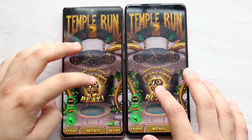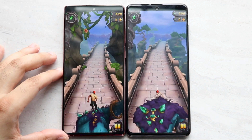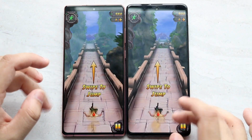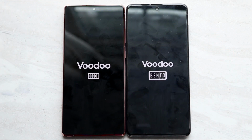I still feel like maybe the S20 is a little bit smoother here and there, but it's a very fast, spontaneous phone. As soon as you click on it, it's pretty much there. If you click on Facebook, it's open. If you click on Temple Run, it's open. So I think that's a really, really good thing that the Samsung Note 20 has going for it.